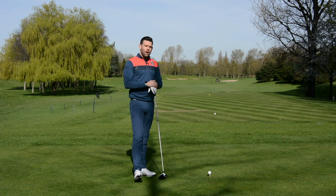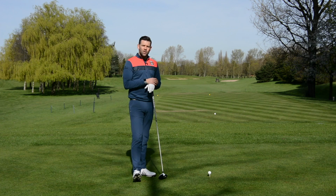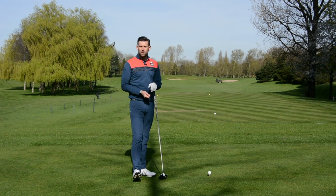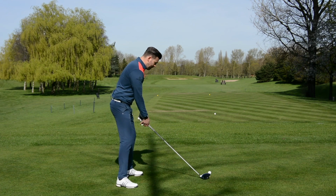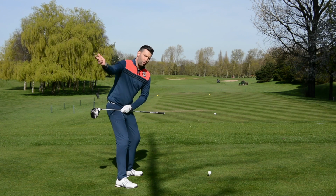The second thing is all about just creating a big turn in the backswing, making a big wind up of the body. The greater movement we have in the body, the greater chance we have of creating some club head speed. So what I really want you to think about is in your backswing just how much you rotate your lower body.